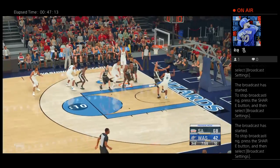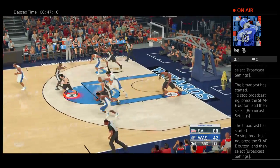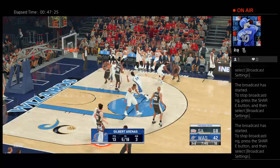To end the run, Duncan with the block, and he stays with it. Thomas trying to break loose. That one, no good. And San Antonio will go the other way with it. And offensively, he has been a liability more than he's helped this quarter.